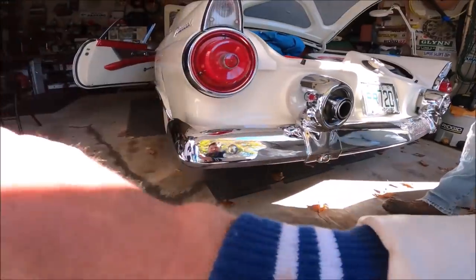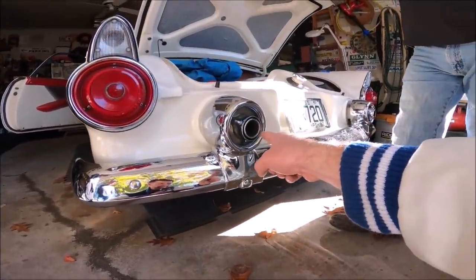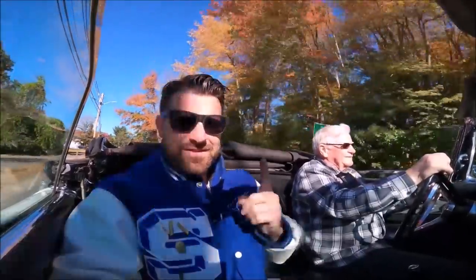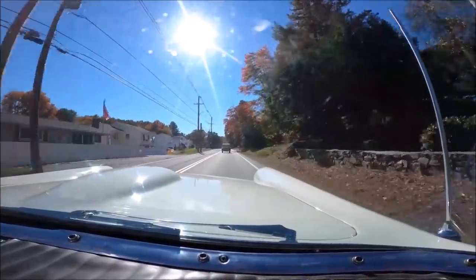So yours, the exhaust comes out the corner of the bumper. Yeah. Yours, this is the exhaust right here. Do you know that this is my first convertible? I've never owned a convertible. 81 years, never had a convertible? Never had a convertible. Just to show you, first time for everything. What is that?